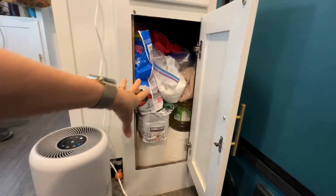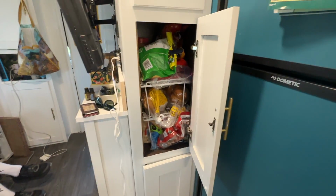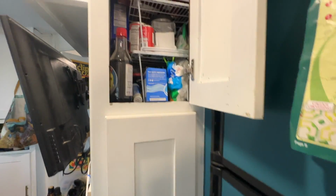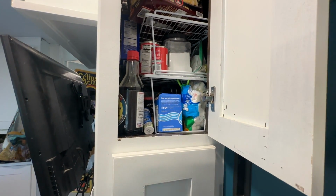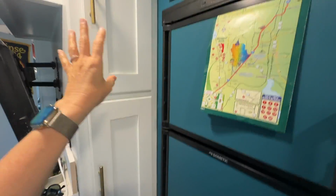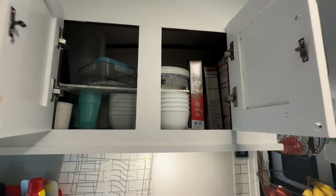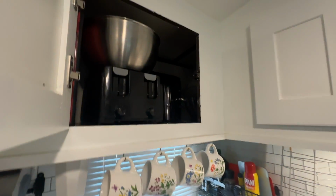And so it actually isn't usually that full, but this is the food for the kids, bread, chips, everyday things that they can access. And then this is my cooking, baking cabinet with canned goods and baking supplies. And that covers us mostly. We did move the cereal over to here. You can see that the cabinet space is actually pretty adequate.